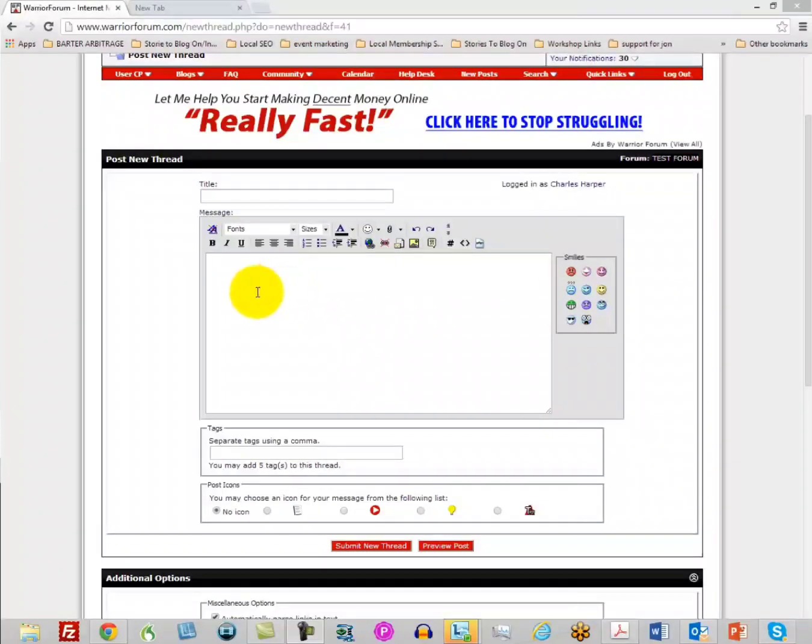Okay, so the first thing is you want to get it right here inside of the post, get it looking the way you want, and then come back, and you're literally going to copy all of the source code, and go back to the Warrior Forum thread and submit it, just like we did when we took a look just a second ago. Okay, so I'm going to back out of here, and there is one more thing that we need to look at.